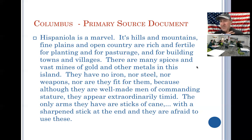But other metals like bronze and copper and iron, you guys know all about the Iron Age. They did wear some jewelry, some of them, that they probably traded for from the mainland. So they might have been wearing some gold trinkets and things, but they would have traded for those, right? They may have found some gold, the natives, in the rivers, and maybe were able to process that. But this is just an out and out lie.